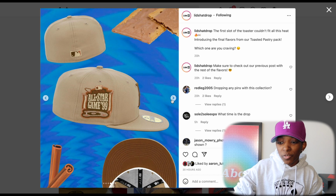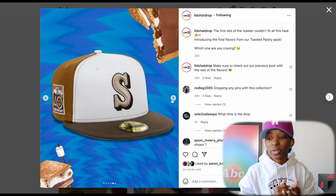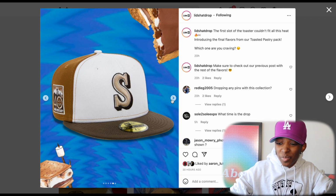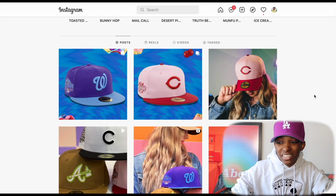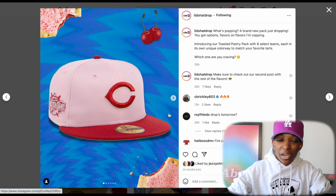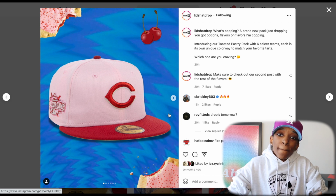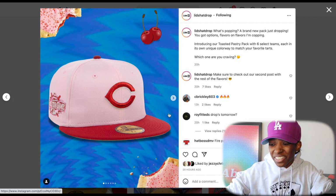Kind of reminds me of a Rust Belt, like the Lids Rust Belt, but not really. That S'mores is really nice. I don't have any pinwheel hats in the collection, but that S'mores hat, that's fire. Seattle Mariners, the 40th anniversary side patch. That's clean. That's clean. A lot of heat coming from Lids. I don't know what y'all issue is with Lids. I would never have a Lids hat in my collection. Some of y'all say, you missing out. You missed it out. That's all I'm gonna say about it.